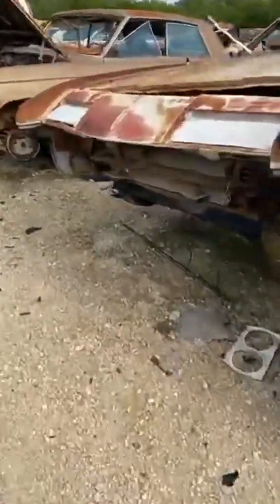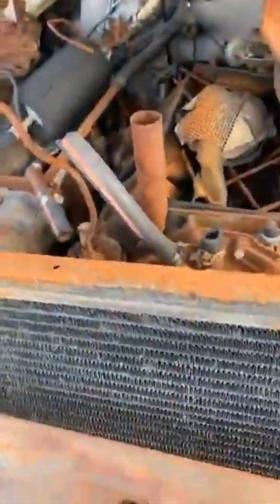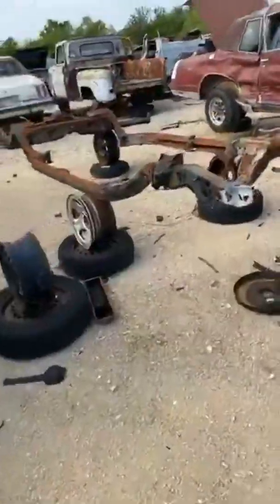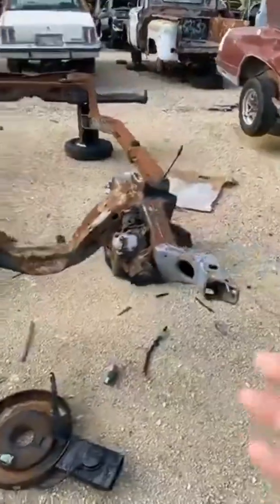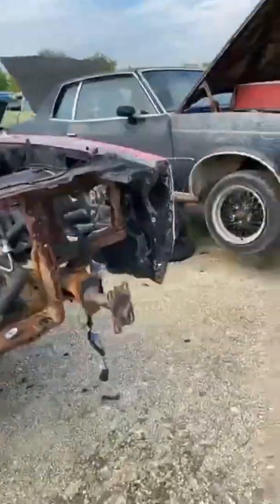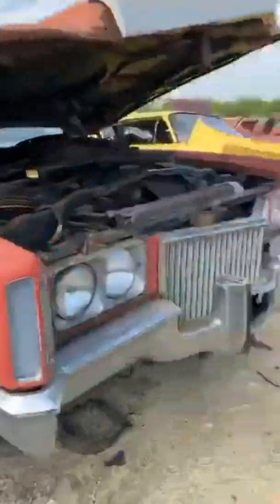There's another old Tornado. Oh, yeah, I'd say the 455 is still sitting in that. Someone took the heads off of it. Yes, that's how far they'll keep them out here, until you take pieces off the frame. Oh, I hate to say it, but I think that 62 is going to be my best bet.